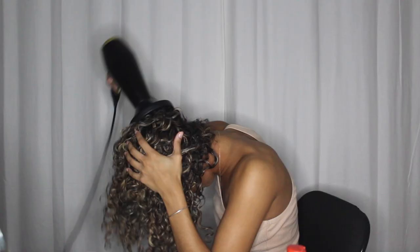Okay, so when I get to this level of dryness, which is quite dry but still not dry, I then do this thing. This is optional. If you like volume, then I definitely suggest this. I use these little things. I don't know if this is what you're supposed to do, but I do it anyway. When I go upside down and I'm drying my hair, I just massage it into my scalp. Only my scalp, because you don't want frizz with these curls. You want it just where your scalp is, because it teases it, so gives it a bit more volume.